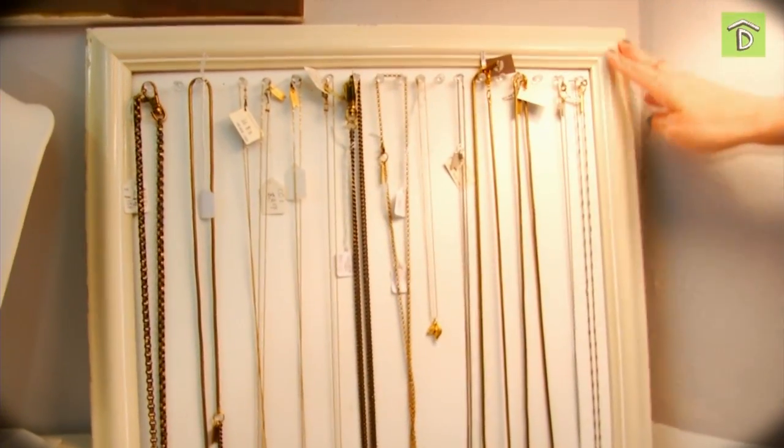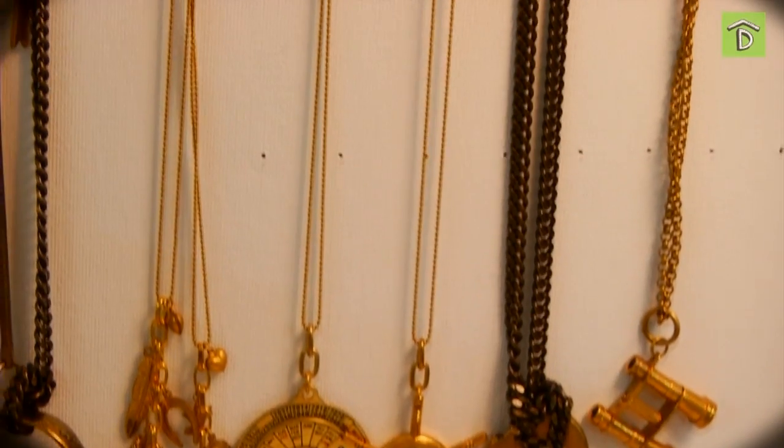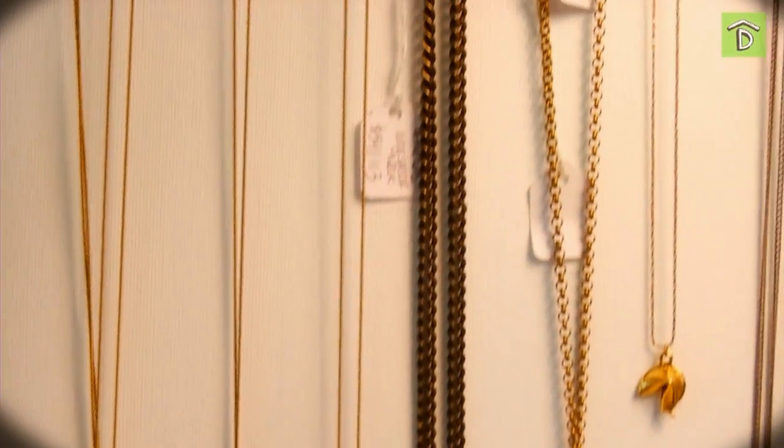You just take an old frame here, an antique frame or whatever. I love that. And these are just push pins. Love that. How easy is that? Go out in the backyard and find little twigs or tree branches and create something cool with that. You can paint them gold, paint them gold, paint them black, paint them purple.